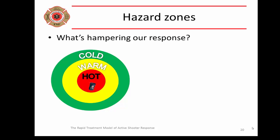The warm zone requires certainly a specific amount of personal protective equipment, and that's usually only for operational personnel doing less than specifically active functions. And then, of course, the cold zone is where we would have everyone that isn't in the personal protective equipment, staging, and those types of things.